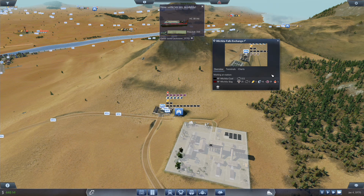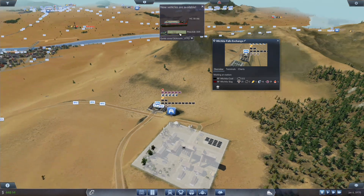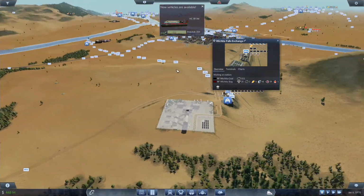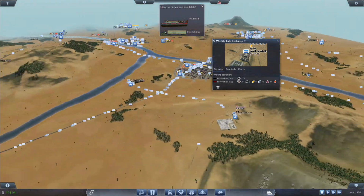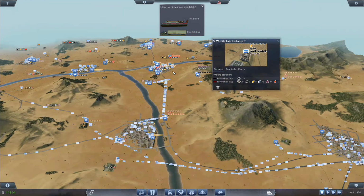We have the hovercraft available, and oh, about that. We have the Peterbilt 359. Well, I was saying I wanted a faster vehicle or more capacity. This is going to change everything.